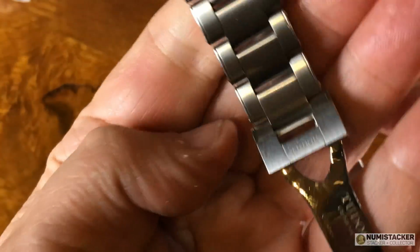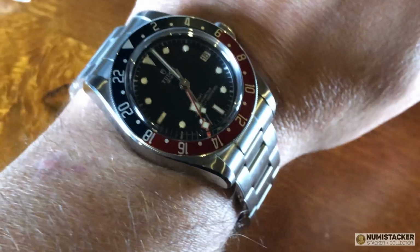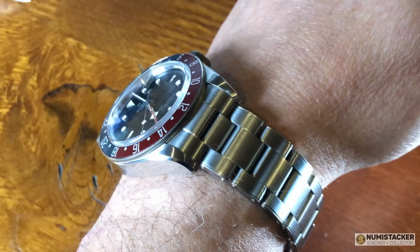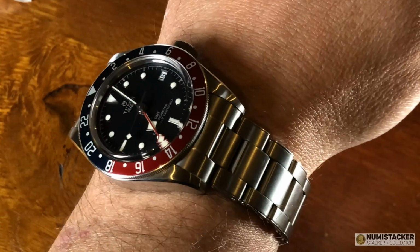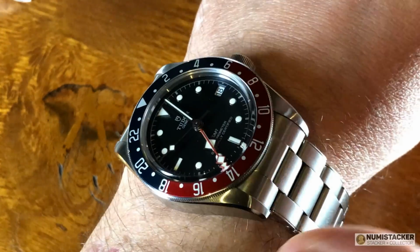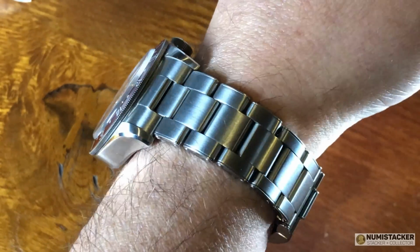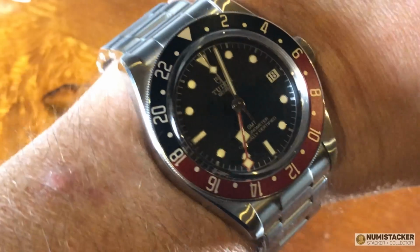However, I can report back that in practice, that really isn't the case. And on my size wrist, at least, the watch sits incredibly well, I think, and has been incredibly comfortable. The bracelet, I don't know whether the leather strap would have been a better choice, but the bracelet for me is supremely comfortable, and I've certainly been very happy with my choice of the bracelet. I think the watch itself has a great retro feel to it.